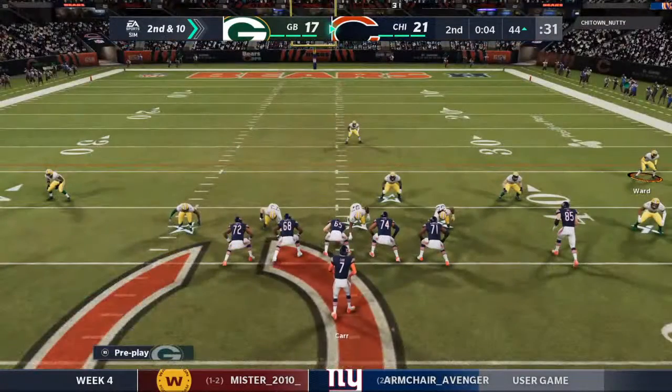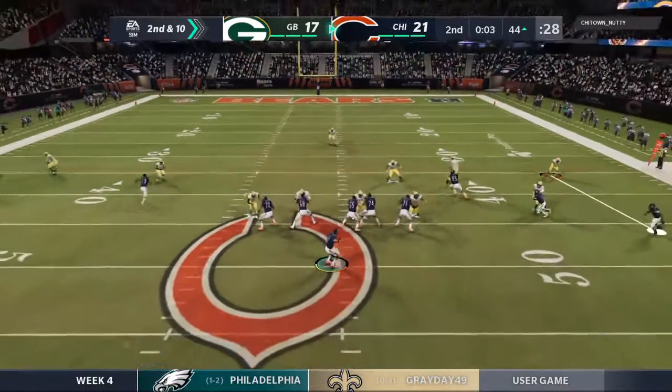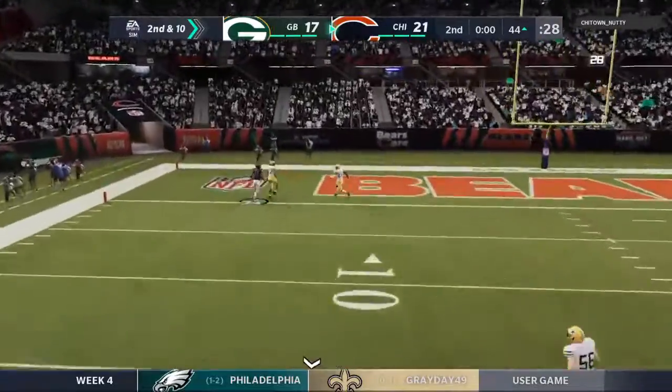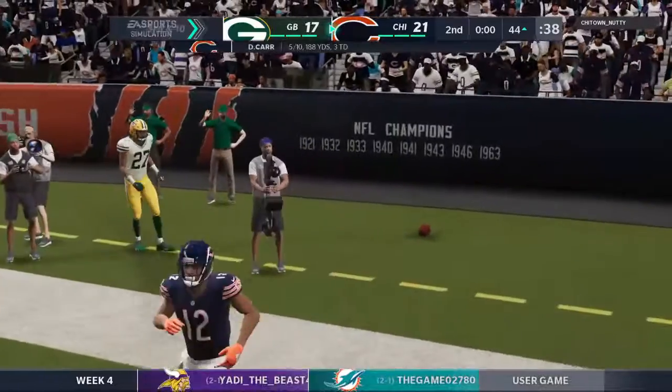Now Carr, after the incomplete pass, brings him up 2nd and 10. The final shot here before half for Carr. He's going to let this go. Back of the end zone. And he knocks the ball away, and it falls incomplete.